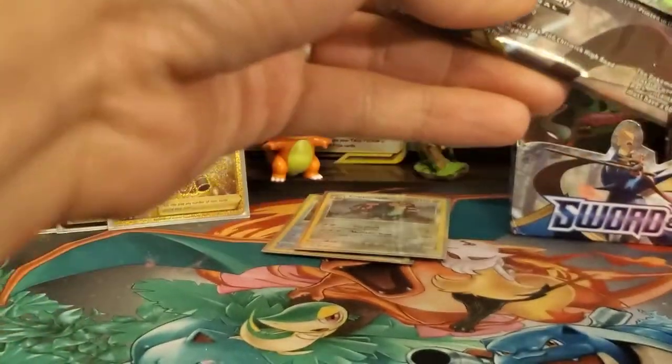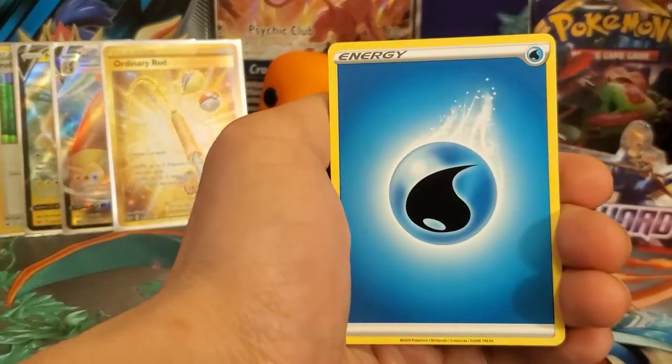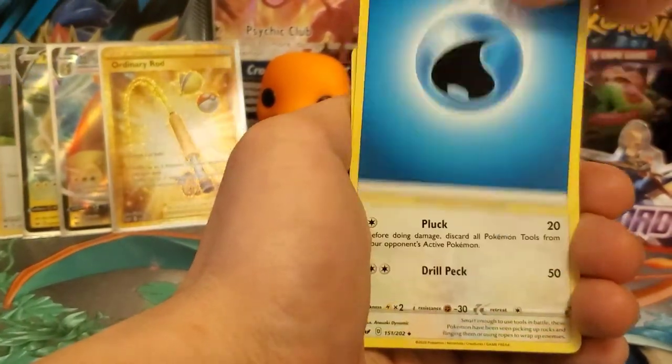Then two full arts, one V card, and one holo. I mean, that's already three ultra rare hits. Only one holo though so far.